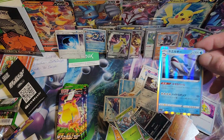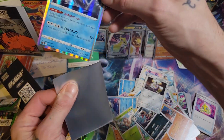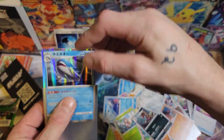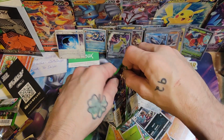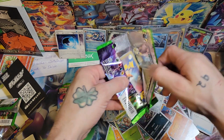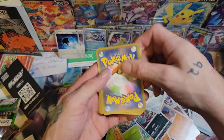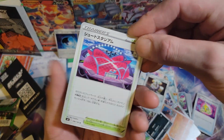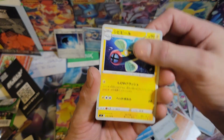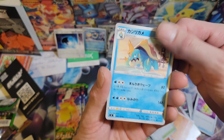Boom, another holo. Got all kinds of holos. Let's see if we can get one of these secret rares or rainbow rares or anything like that. That'd be the bee's knees. I can't lie.